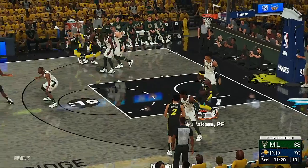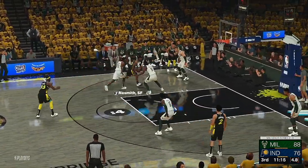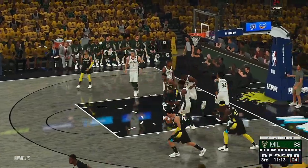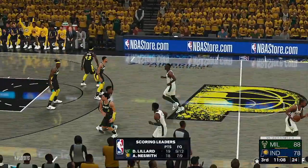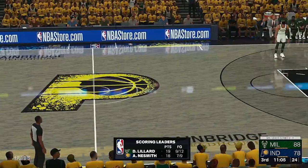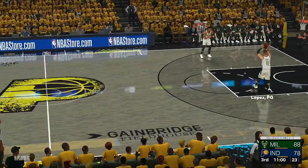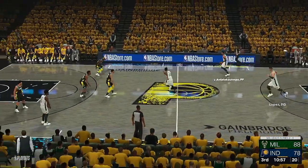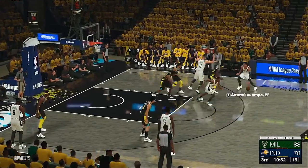Siakam in the post. Antetokounmpo covering. Just 5 on the clock. Here's Nesmith. Soft touch off the glass. Nesmith's got 18 points in the game. He's bringing a lot of energy to this offense, not letting the scoreboard discourage him right now. Boy, I tell you what, the hole would be a lot deeper if he wasn't being as efficient as he's been so far.